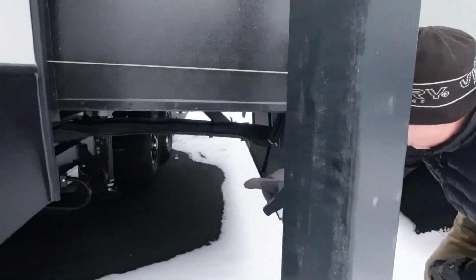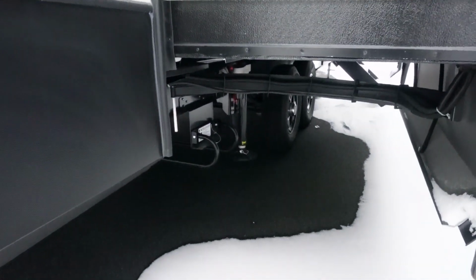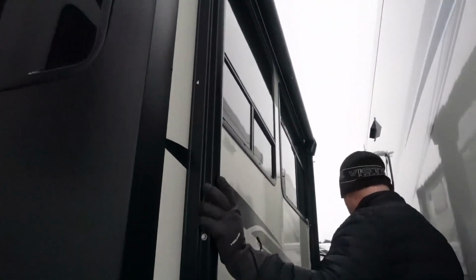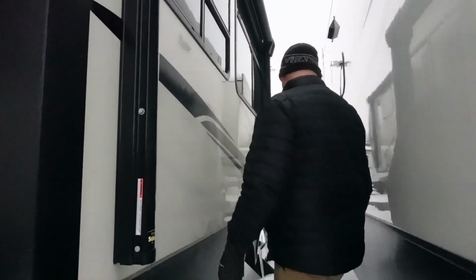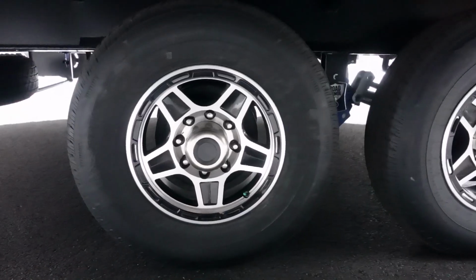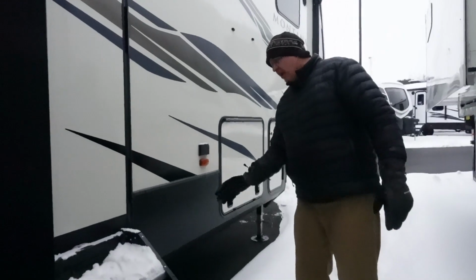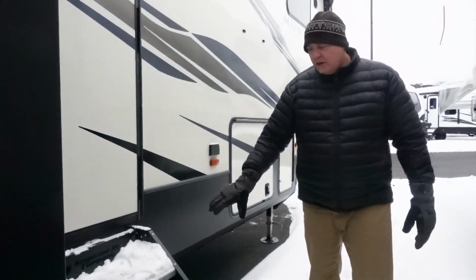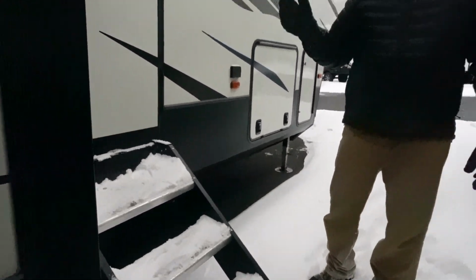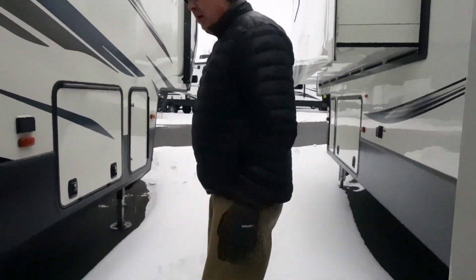Okay, so we got our mount for our spare tire underneath. Another cable slide on this side. Awning on the slide out, which I like. So this uses the Road Armor suspension system underneath. They've got the MORryde steps here that are all iced over. They are not assisted, so it'd just be picking them up, but they're not hard to pick up. Well, right now they would be hard to pick up because of the ice and the snow.